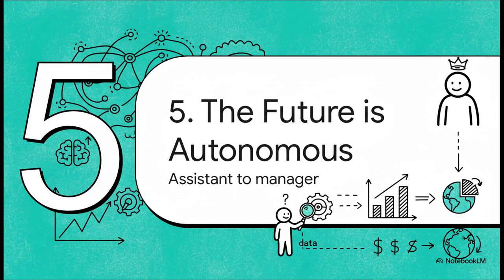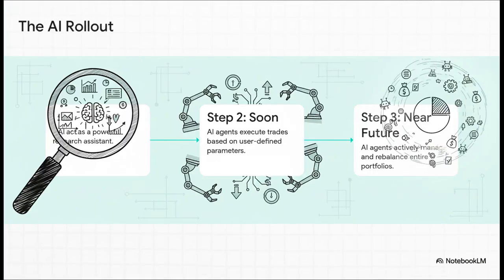So where is all of this heading? What's the end game? Well, the vision here goes way beyond just giving you better data. The ultimate goal is to move from AI helping you to AI acting for you. We're talking about full autonomy. Most experts see this rolling out in 3 clear phases.